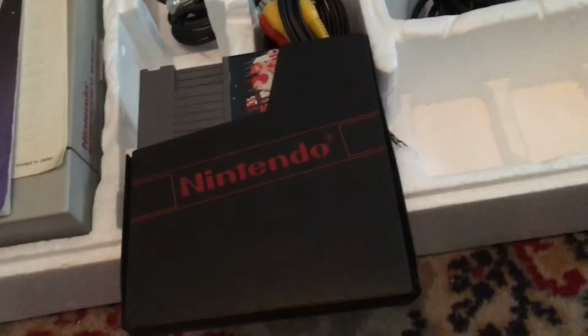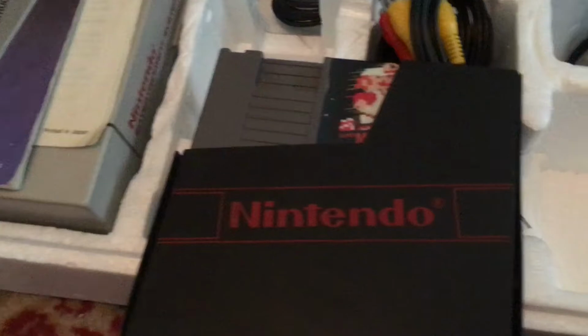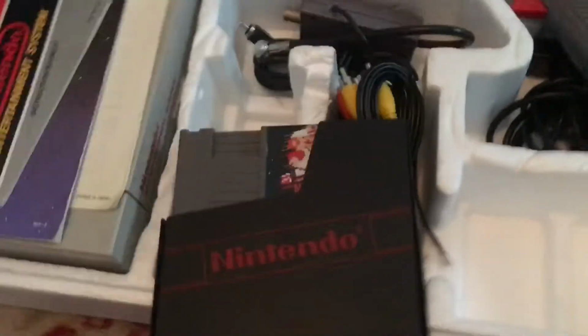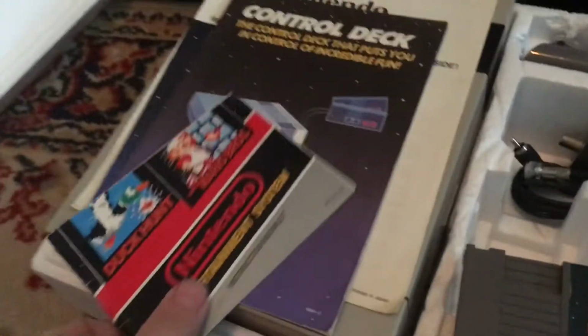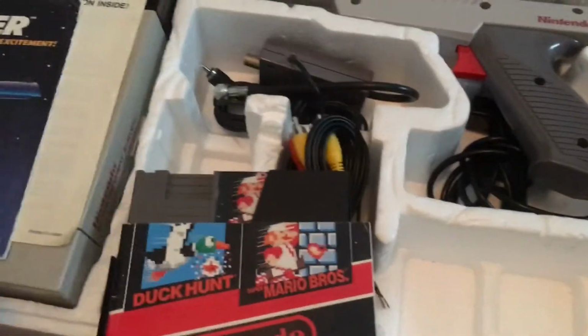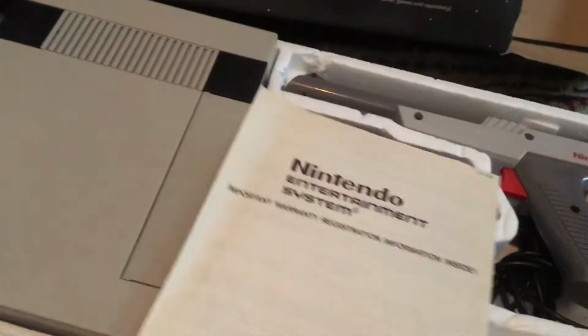I think I have the wrong sleeve for this, now that I've been looking into some of these gray action sets that have been selling on eBay. I believe that I'm supposed to have a plain black sleeve for this game. This is the correct manual. I still need to get the AC adapter, control deck manual, Gray Zapper manual, warranty. This looks like the right one here. I got this on eBay, but I think this is the correct one.